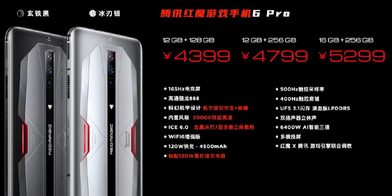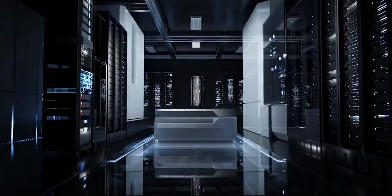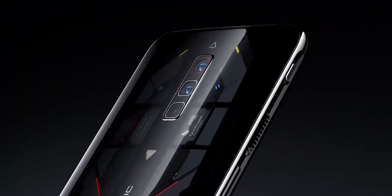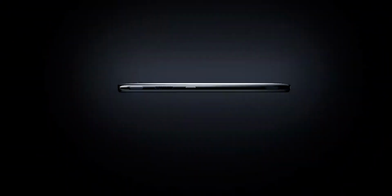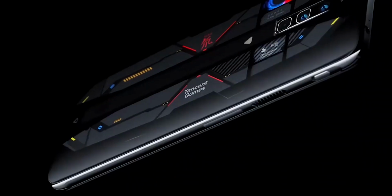These are the pricing details for both the models. Pre-orders in China are already live, while first sales are scheduled for March 11. We also got confirmation that the Red Magic 6 series is coming to global market soon.